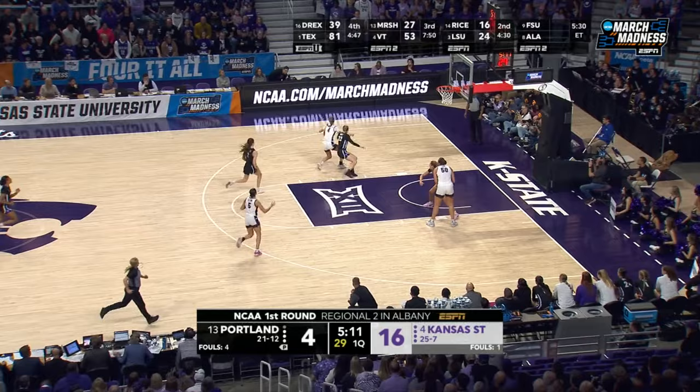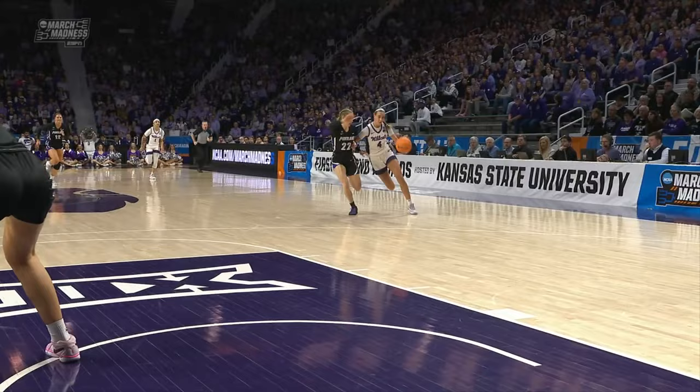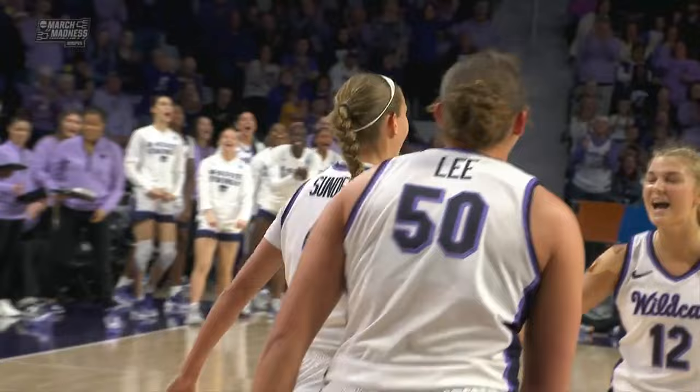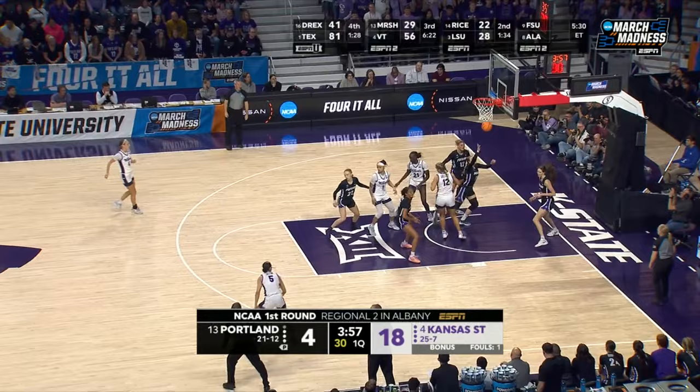Sundell pushing it in. And it's been all Serena Sundell here in the early going for Kansas State. You're denying, they just threw it long and Sundell just attacked the basket, had a little spin move and an and one play. Gabby Gregory puts the ball on the floor, ducks underneath for her first basket of the game.